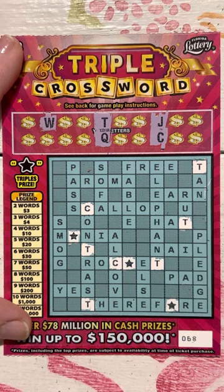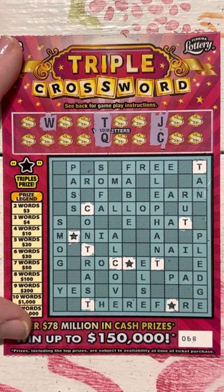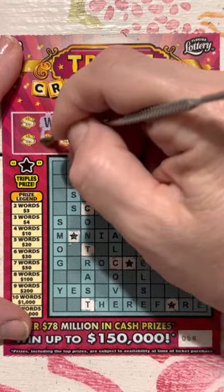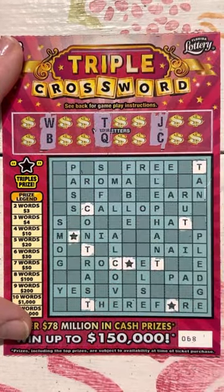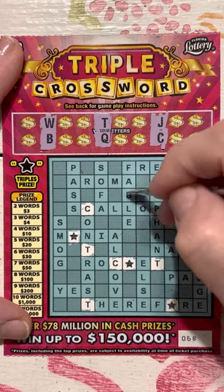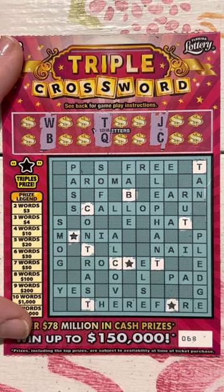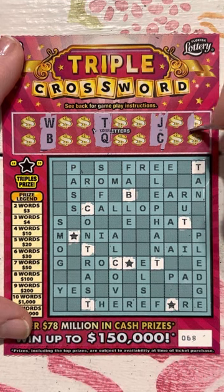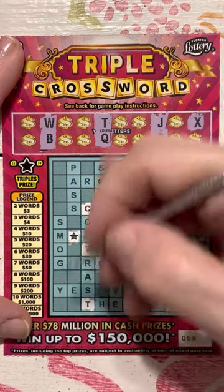A W. I don't think there's one W on this one, but I'm gonna look. I'm looking. No. All right, if I missed it, I'll catch it later like I usually do. B, notice I didn't say always do. That is not the way this works for me. But usually, B, one B. Just one B. An X. We have a V. I don't see. This is not going well on this ticket. This is not.